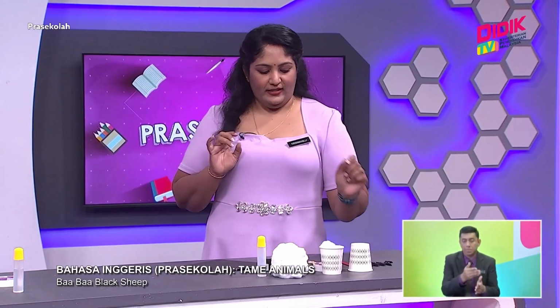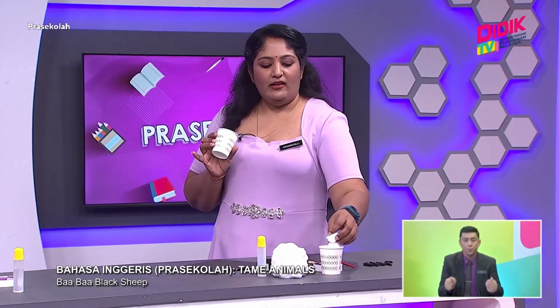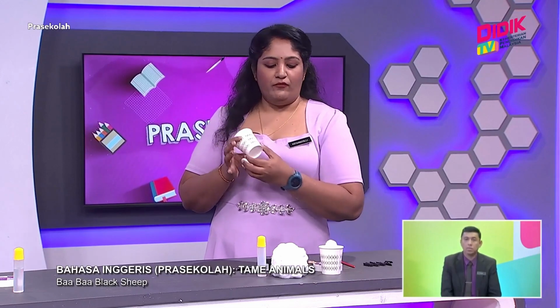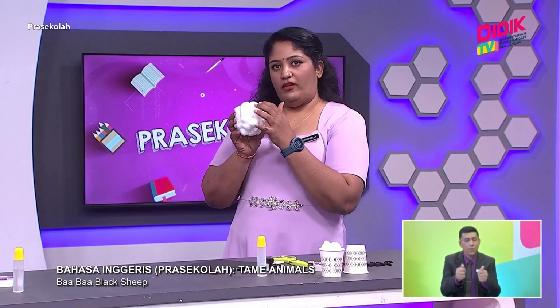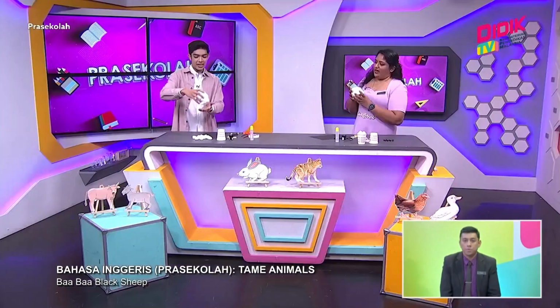Next, take the paper cup. Put some glue on top of it, and then take the cotton wool and stick it on. Cover it fully, and you will get something like this. You have to paste even on the top of the paper cup. Okay, now it's fine.